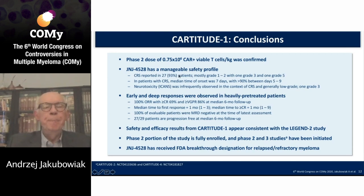To conclude, based on these results, we selected the phase two dose of this construct at 0.75 million per viable CAR T cell per kilo, and that was used in our CAR T portion phase two study. The data which we showed so far from 29 patients shows a very manageable safety profile. CRS was common in 93% of patients, but mostly grade 1 and 2, only one patient grade 3 and one grade 5. In patients who had CRS, median time to onset was 7 days, over 90% between days 5 and 9, which was very predictable. Neurotoxicity was infrequent and generally low grade, with one grade 3.